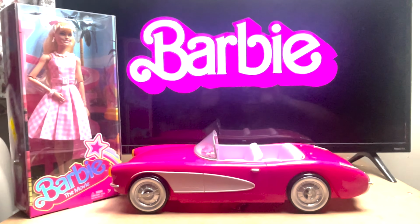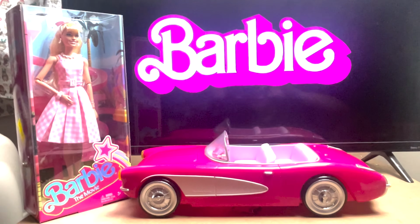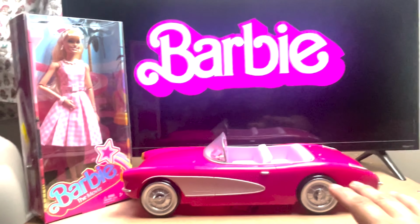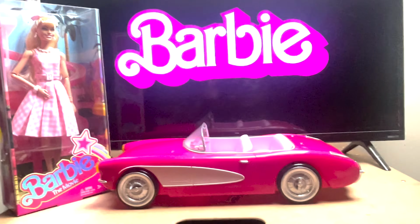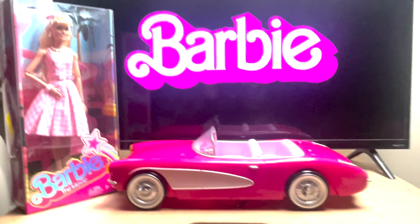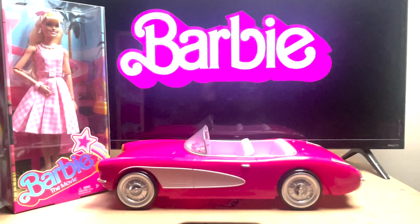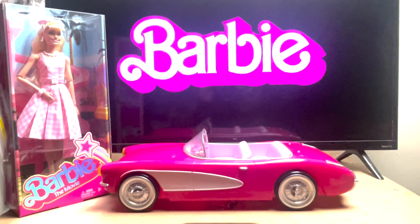Exactly. And I myself was very excited to get this. At first, I had reservations about the doll, I'll be honest. I wanted the car only at first. But after seeing the bundle in person, I realized how cool it was. So if the doll is discouraging you from getting it, like it almost did for me, I was going to wait to get it online, but I'm glad I got it in person.